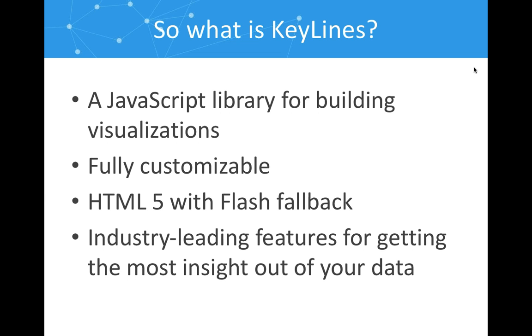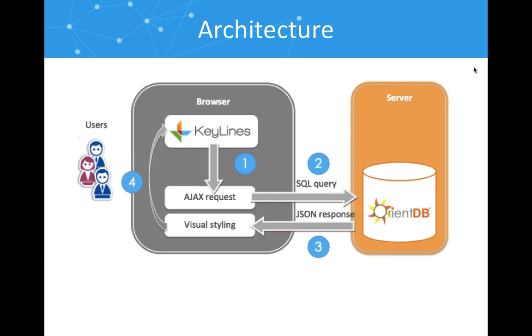So, on a technical level, what is KeyLines? KeyLines is a JavaScript library for building visualizations. It's fully customizable, meaning that with KeyLines, you have the ability to customize or tailor all the individual aspects of a visualization layer in order to suit your specific needs. KeyLines renders in HTML5 with full cross-browser support, and for those who need it, perhaps stuck on older editions of Internet Explorer, KeyLines does also bundle a Flash fallback feature.